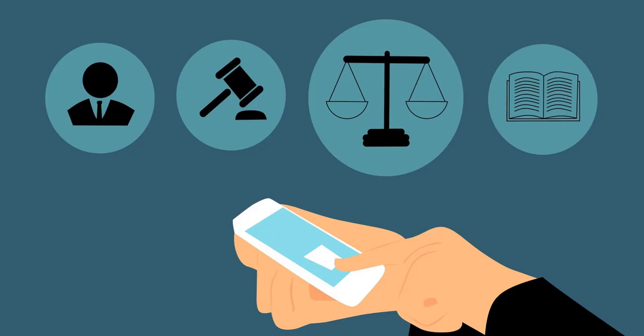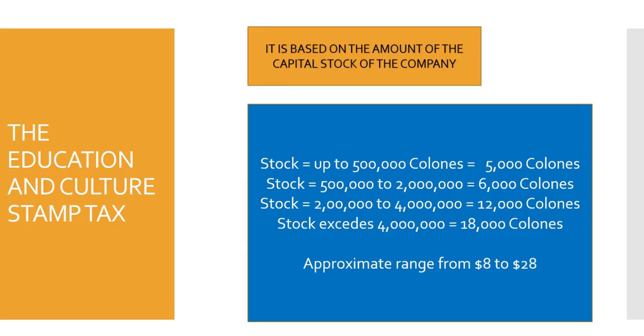The amount to be paid is based on the amount of the capital stock of the company according to the following scale. For capital stock up to 500,000 colones, you pay 5,000. For stock between 500,000 to 2 million, 6,000. 2 million to 4 million, 12,000 colones. If the stock exceeds 4 million, you pay 18,000 colones. So roughly you're looking at between $8 to $28 a year.